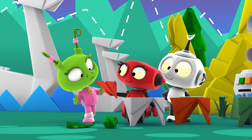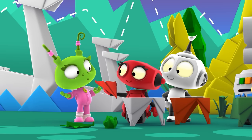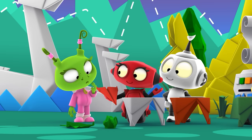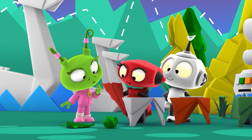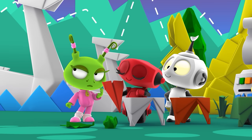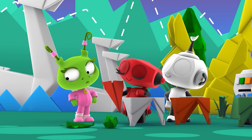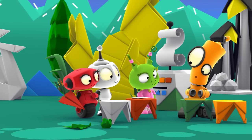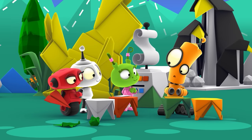Your plane looks different. What did you do? I just followed Orbit's instructions, slow and steady, and added a couple of extra folds on the wings. Slow and steady. I can do that, I think. Okay, Orbit. One more time, please. I promise I'll listen this time.